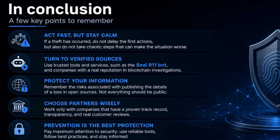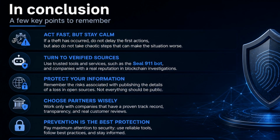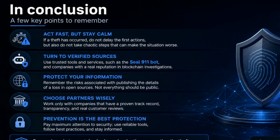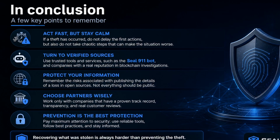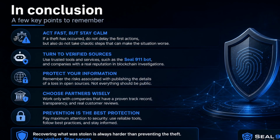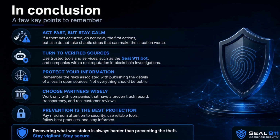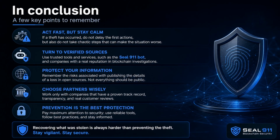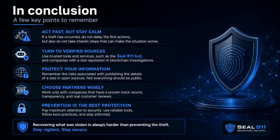In conclusion, it is worth emphasizing a few key points once more. If a theft has occurred, do not delay the first actions, but also do not take chaotic steps that can make the situation worse. Turn to verified sources of help, such as the Seal 911 bot, and to companies with a real reputation in the field of blockchain investigations. Remember the risks associated with publishing the details of a loss in open sources, and most importantly, pay maximum attention to prevention, because recovering what was stolen is always harder than preventing the theft.